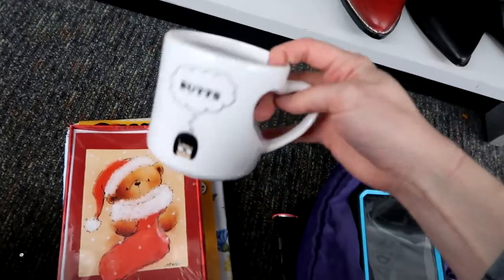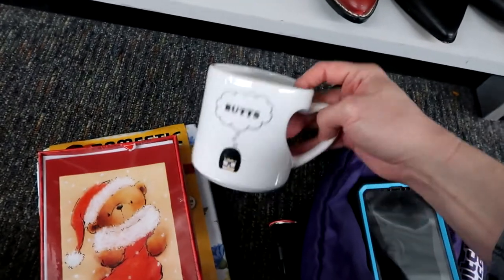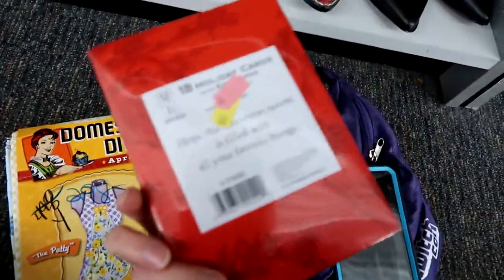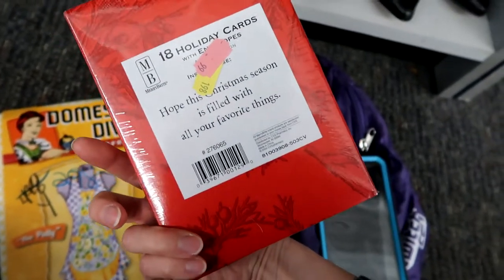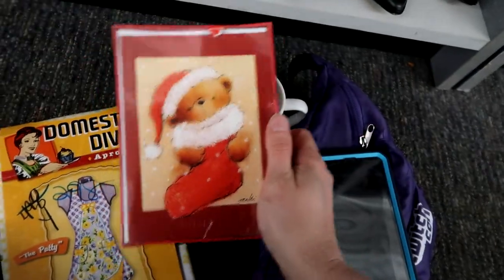So I found a Butts mug, because Butts, I'm gonna sell this, but I just picked it up because it was funny, and it's like 99 cents. I always pick up new inbox stationery. If this doesn't sell around Christmas time, then I'll just use them as Christmas cards. They're not technically vintage because it's 2005, but for 99 cents, can't go wrong.